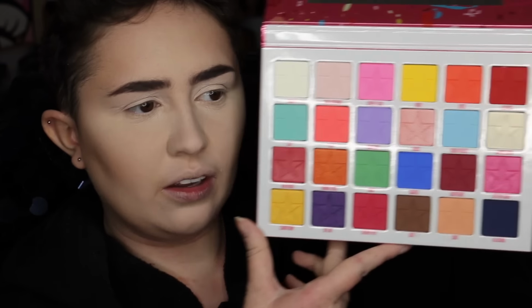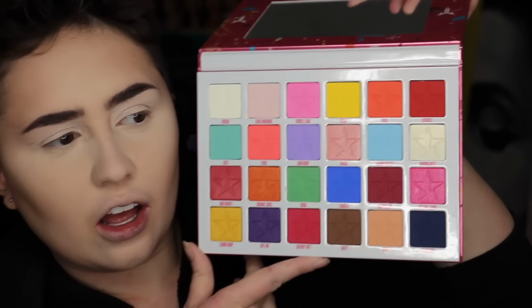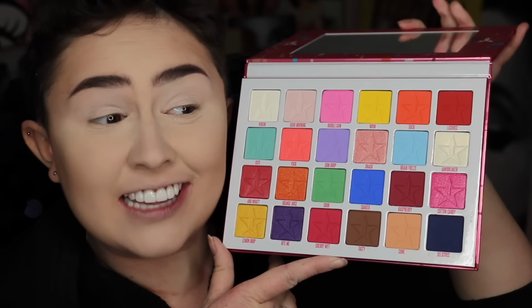The purple one, I cannot put down. I keep on swatching it over and over and over, and it's just a dream. It's an absolute dream. Oh my god, this one. Just look at that. Look at this!